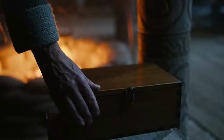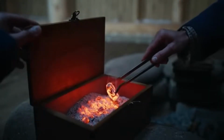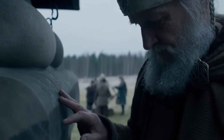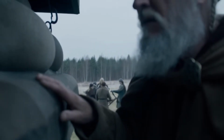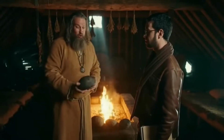This symbolic importance extended across Viking culture. The hearth was passed down through generations, its stones worn smooth by centuries of use. When a family left a farmstead, the hearth often remained, a physical anchor to the land and the lineage. This pattern is not unique to the Vikings.